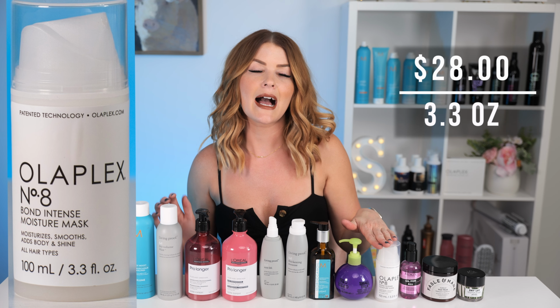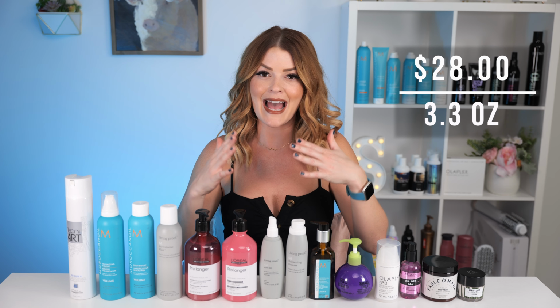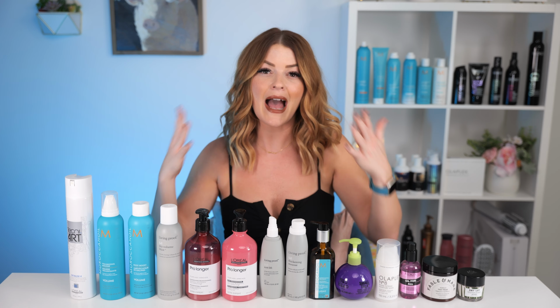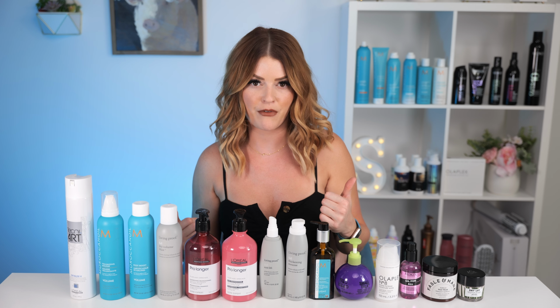This product, I can't with how amazing it is. When I first read the description that it adds body to your hair on top of the other amazing benefits, I was like, these people are full of it. But it really does truly help have volume in your hair after using it. So many moisture masks can weigh down the hair, especially if you have fine or thin hair, but this does not do that. You're gonna get both moisture and strength from this mask.